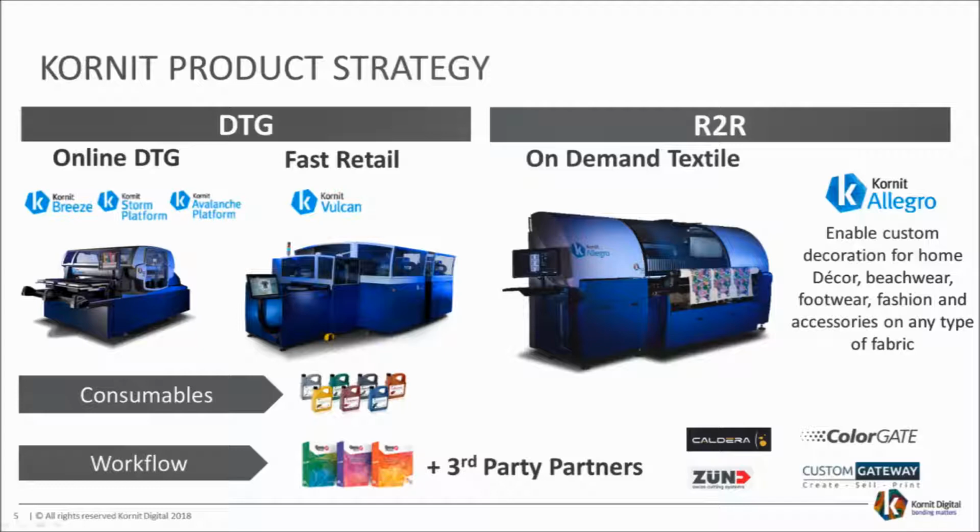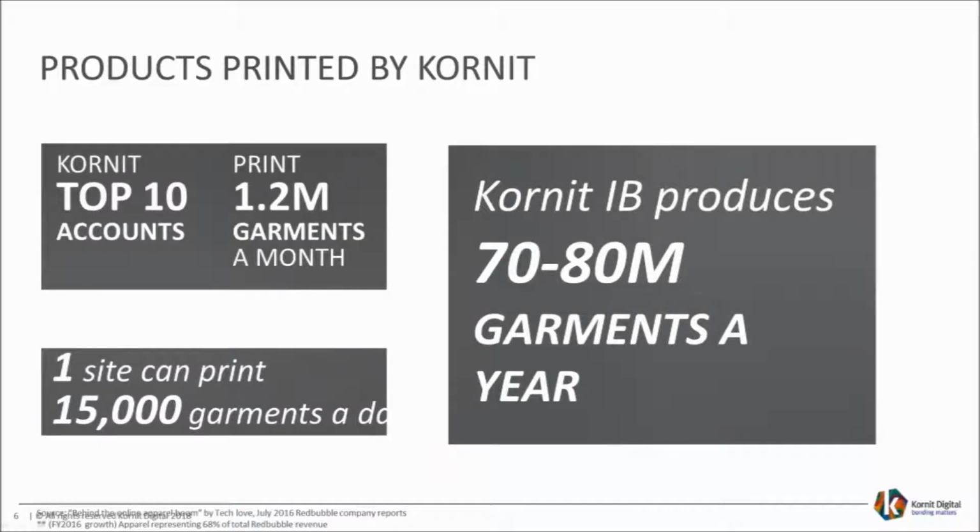We have a couple of solutions in online, and for faster retail we have mass production solutions. So Cornit's consumables and our workflow will give us a complete idea of what we are doing in this space and how we are managing the market challenges. This slide gives you a complete idea of how our product being printed by Cornit is making a contribution to the current challenges.